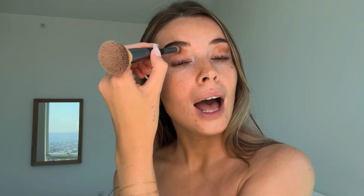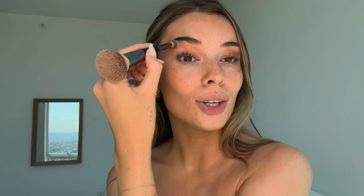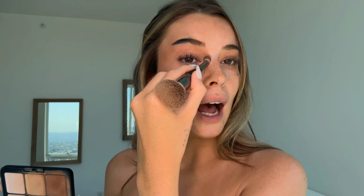So what I very quickly learned from this, and what my dad would always say to me, is less sometimes really is more. And I do feel when you are breaking out, sometimes just less product can look a lot better because you're not adding layers and layers onto something that's already a layer. So that was something I learned during that time of my life of trying to cover up my breakouts for school. So I've just gone in with these 2 contour shades, and I like to start with these.